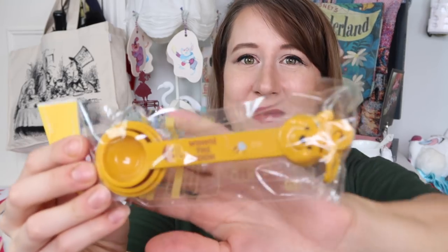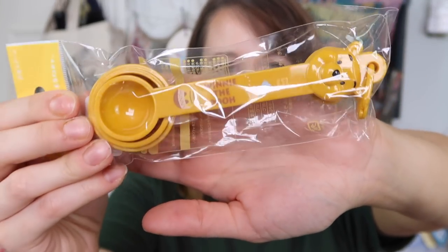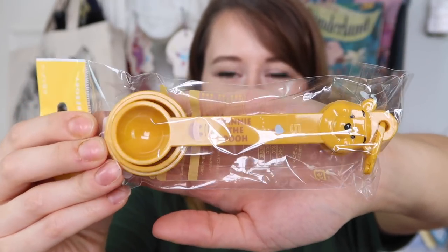I don't usually buy a lot of it because it's kind of stationery and home and such, but this is one of the things I had to pick up. This is a set of measuring spoons themed for Winnie the Pooh. They are super cute and they're going to be super useful in our new kitchen when we move soon.